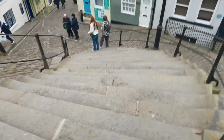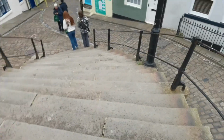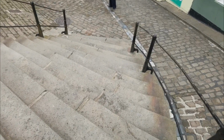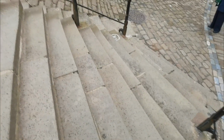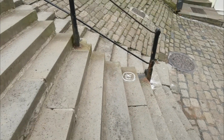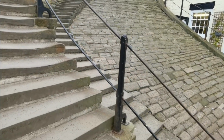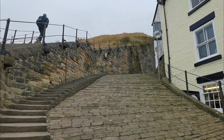So yeah, you've got 199 steps to climb up if you want to walk up to the Abbey. If not, just take the top deck tour bus, or you can just drive up there. So yeah, you can go up there if you've got a mobility issue, and then you've got little steps there. You want to go up the ramp way as well.